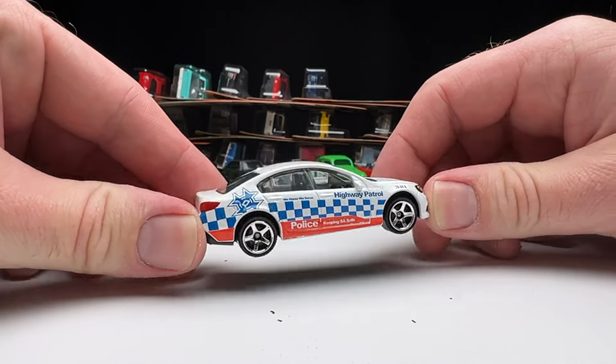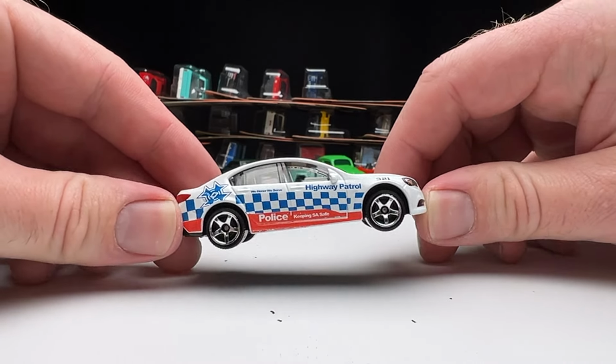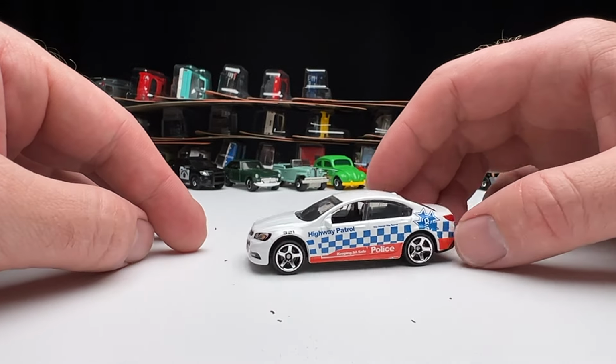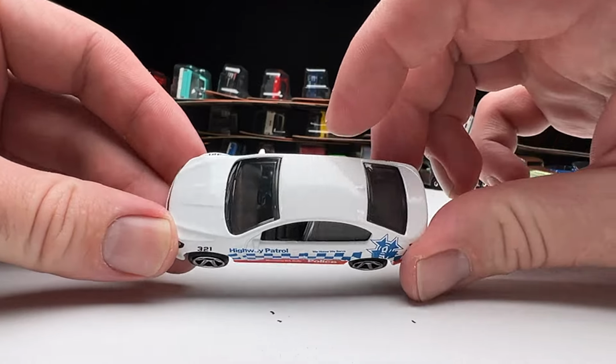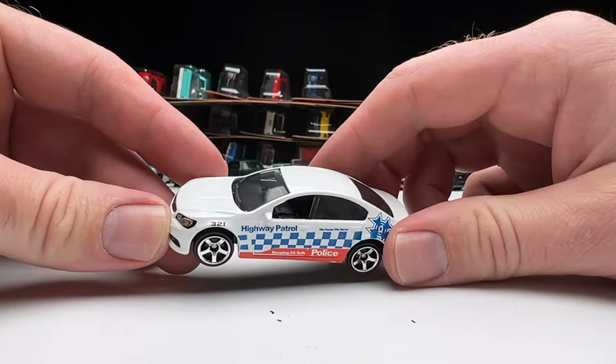It'd be cool when this comes out in just a standard, basic color with headlights, taillights, full detail on the front, full detail on the back. That would be cool. So, hopefully it does come out that way at some point. They did not make this with a light bar or anything, and I don't even know if the cars would have a light bar over there or under, whatever. I'm not sure.